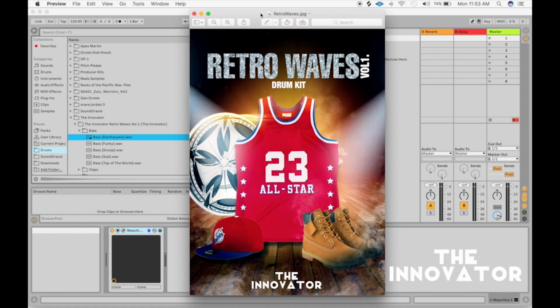And what's really cool about this is these are all sampled from the original sources, not the original song, but I'm saying the original source of where it came from, whether it was the ASR-10 or the Triton or something like that. So it's not like it's ripped from other packs. It's not like it's ripped right off the record and you got to deal with royalty issues or anything like that. These come from the original hardware source that these were used by. And so I think that's really cool because this took a lot of time and a lot of investigating by the Innovator to be able to find these sounds and put these sounds together for you.